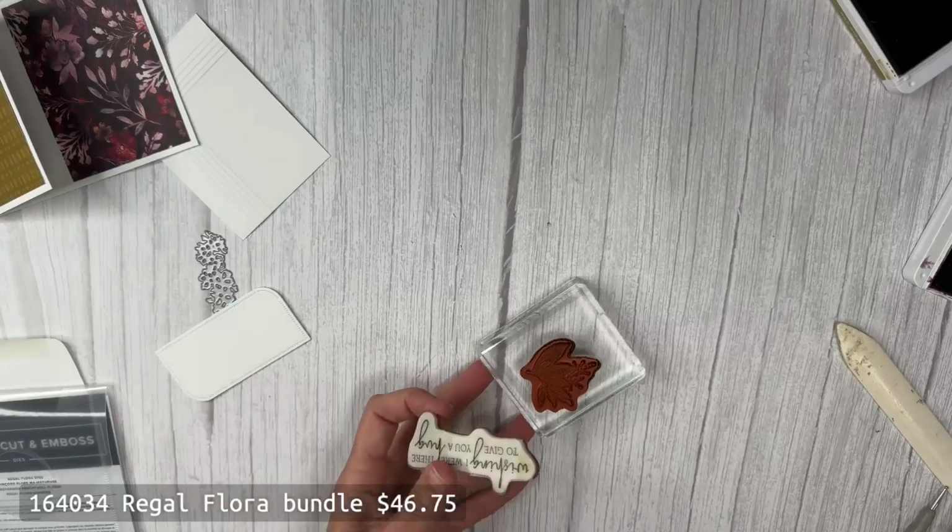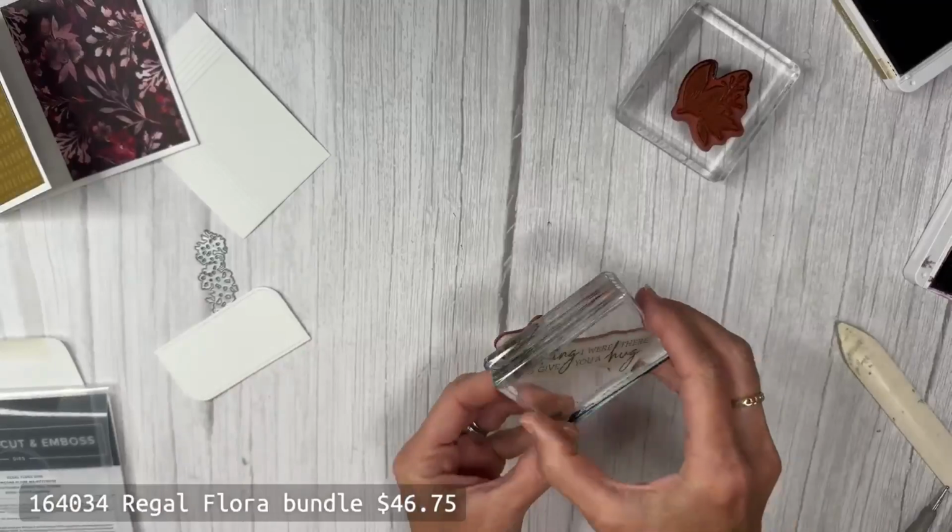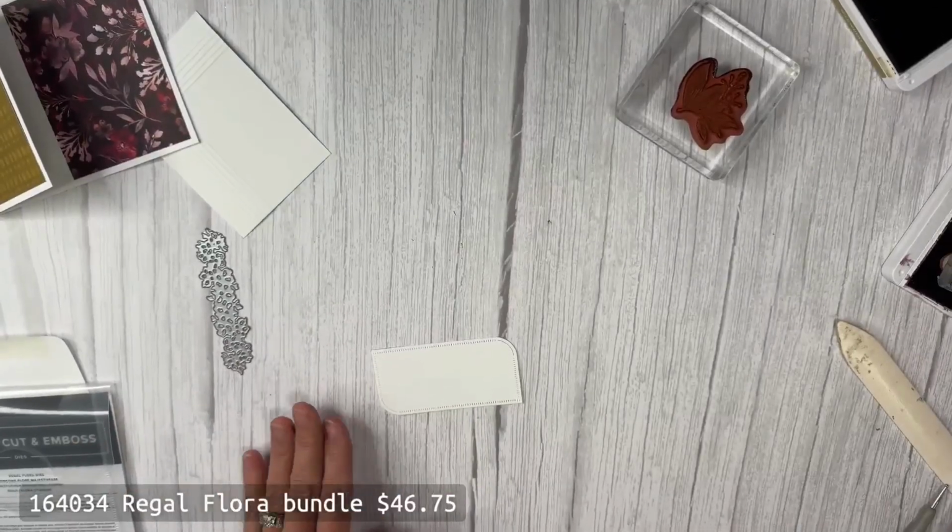All right, I'm gonna take a clean block. So wishing I were there to give you a hug. I'm going to stamp that in the Blackberry Bliss.